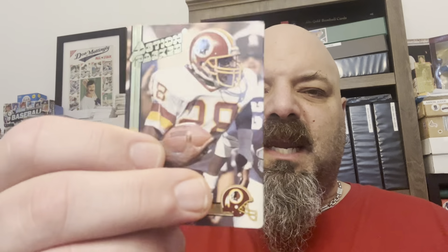And then a Clinton Portis Topps card. This is the 05 Topps. Those look cool too. That's the 50th anniversary of Topps football. They came out in 55. Very cool card. And then we got the beautiful 1991 Action Packed Darryl Green with the, I guess you would say this is embossed, right? It's raised up. It's like textured. Very, very cool card. Love the Action Packed.